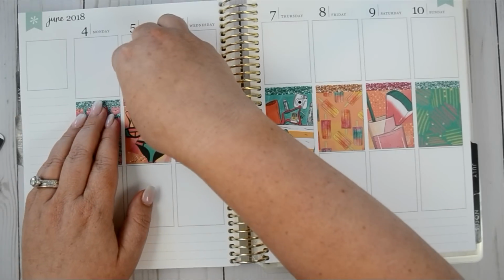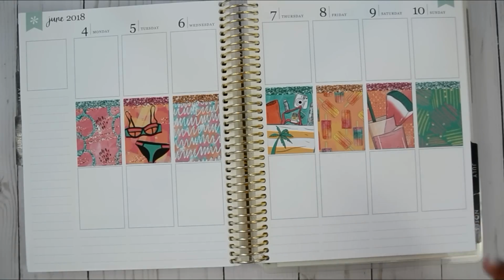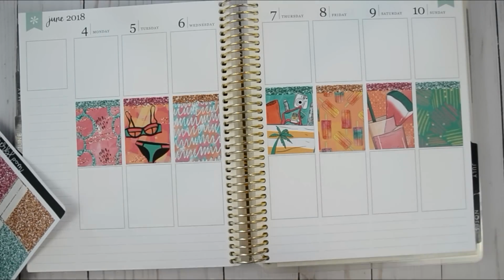This kit reminds me of the 80s so much, which I know, just a couple years ago, the 80s were super back and everybody was into the 80s.